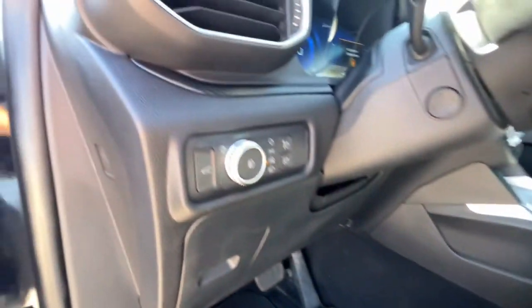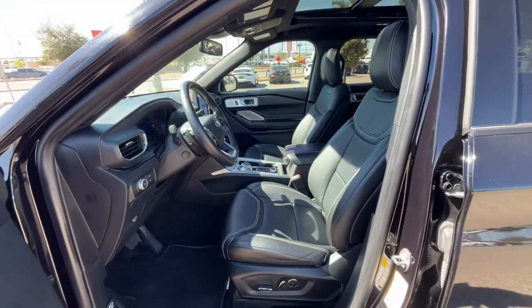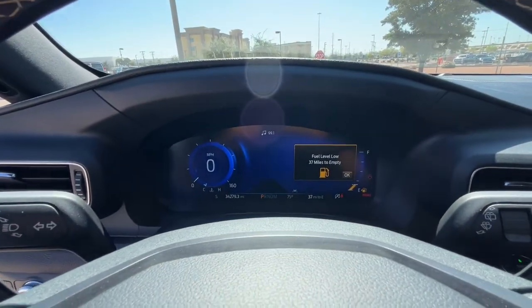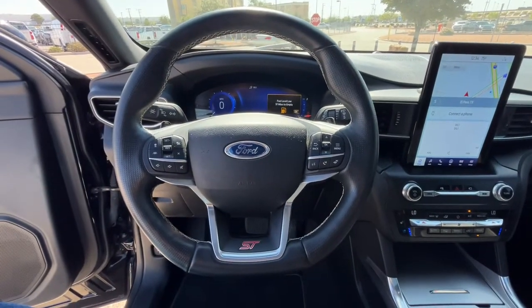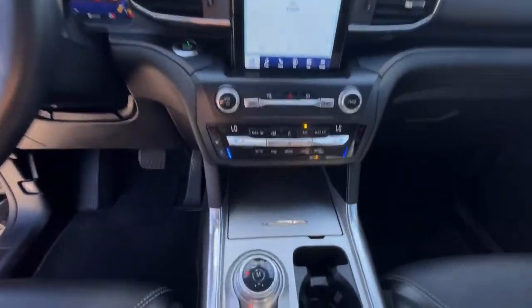intelligent all-wheel drive. These are just some of the great options this vehicle comes with: hands-free liftgate, navigation system, keyless entry, V6 cylinder engine, power liftgate, lane keeping assist, remote engine start, cooled front seat, power passenger seat, adaptive cruise control. Count on Explorer to make your adventures all they can be.